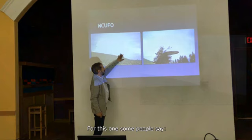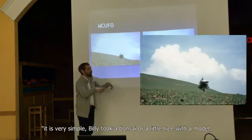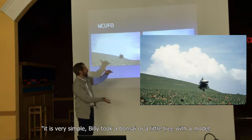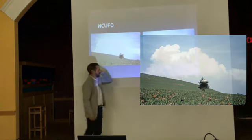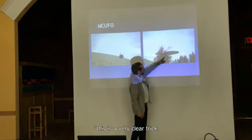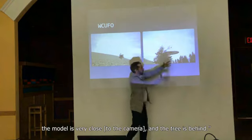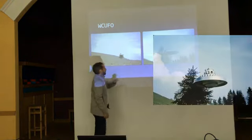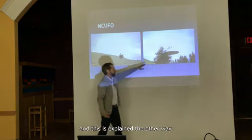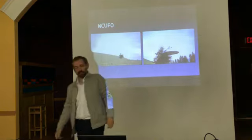That one, some skeptics say, oh, that's very simple. He pulled a bonsai, a little tree, with the model, and he took a picture from a distance. Another skeptic says, okay, that's also very clear. It's a false perspective. The model is very close, and the tree is behind. Okay, so this is one explanation for that, another explanation for that. But if you look in detail, it's the same tree at the same moment.